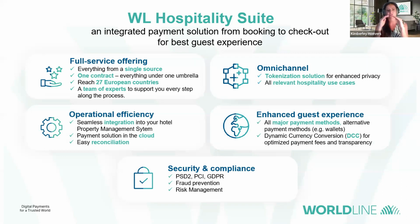As already mentioned, you will have everything coming from one single source. Everything will be under one contract, under one umbrella in our company, meaning that it will also be easier for you if you are in need of support, because you will have one point of contact, one support department to which you can reach out if you're looking for support. Then I already said something about operational efficiency.